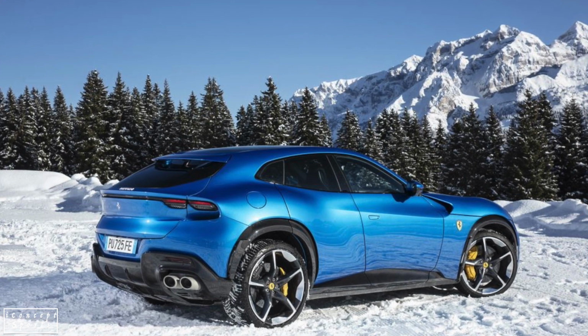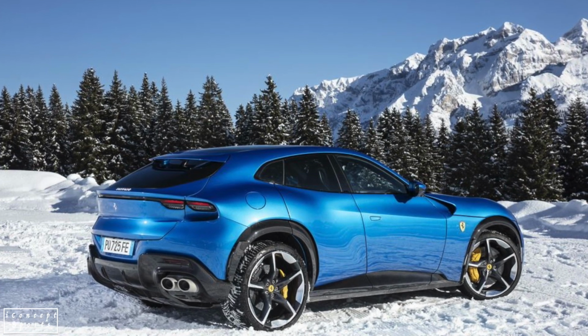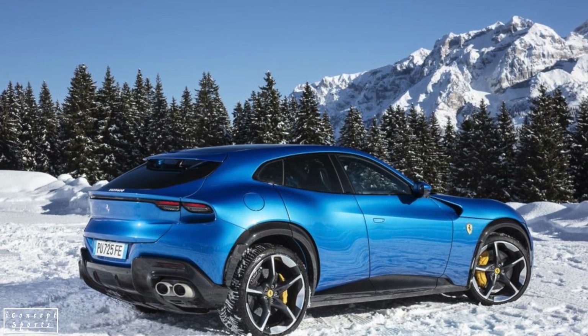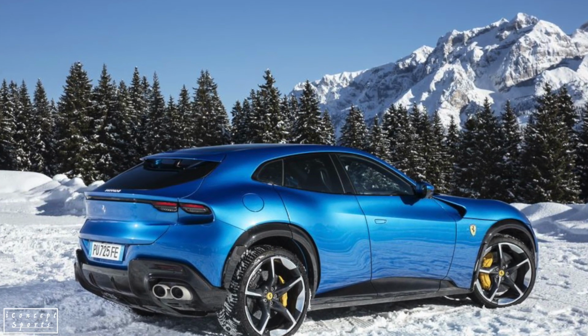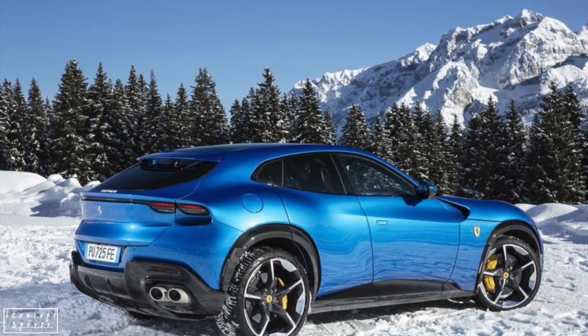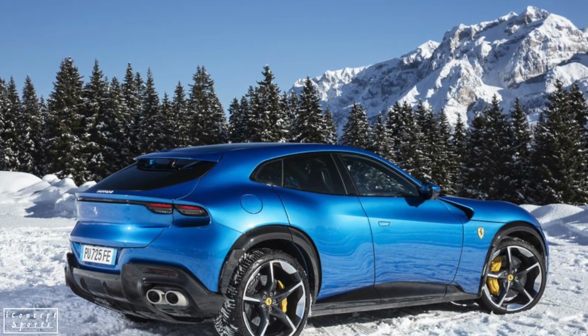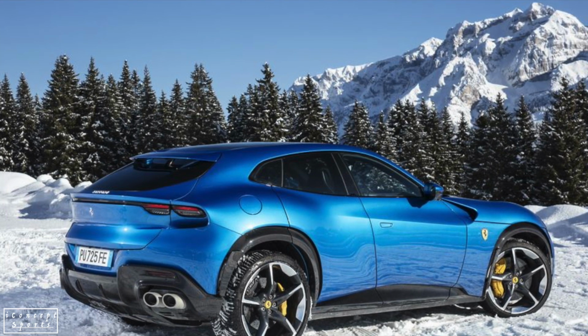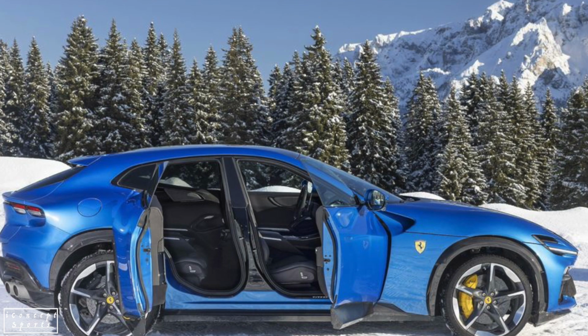It decreed that all super SUVs would hew to the same template: twin-turbo V8, a torque converter automatic transmission, and full-time all-wheel drive, all stuffed into a rakish but conventional four-door body. That's the formula as practiced by Mercedes-AMG, Porsche, Maserati, BMW, Aston Martin, Lamborghini, and Audi. Ferrari, though, didn't get the memo.